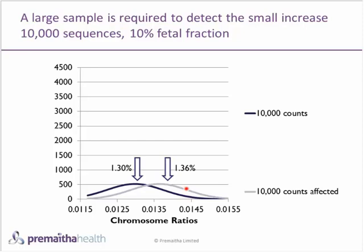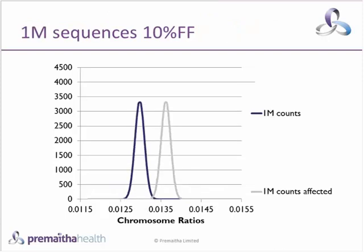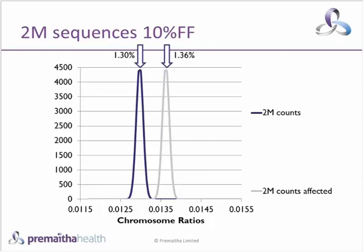below and above 1.36%. So what we need to do to overcome that problem is to increase the sequencing depth. What these next slides show is as we go from 10,000 sequences to 100,000 sequences to 500,000 sequences to 1 million sequences to 2 million sequences, as the size of the sample increases, the standard deviation around the mean goes down. And when we get to a couple of million sequences, you can see that there's almost complete separation between the affected and the unaffected distributions. And this is the way that we can tell whether a sample is unaffected or whether it contains a trisomy 21.